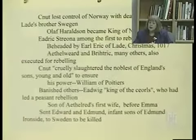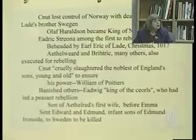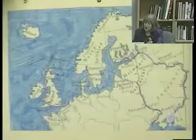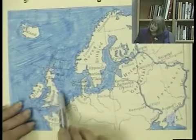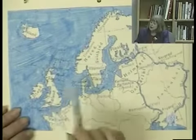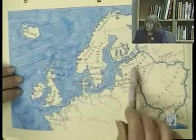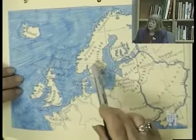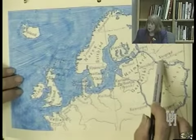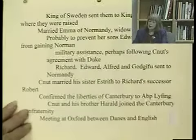At this point, Canute sent Edward and Edmund, who were the infant sons of Edmund Ironsides, to Sweden to be killed. Okay, but the king of Sweden surprised him and didn't kill them, so that's going to cause trouble later. But here we see again sending these sons to the king of Sweden, and the connections with Eric of Lade and Norway, how really interconnected this Scandinavian world is at this time. It's interconnected even to the faraway realms of Russia and Hungary, because the king of Sweden actually sent the children, Edward and Edmund, to the king of Hungary, who then raised them at his court, and they're called the Aethlings. And they were raised at the court of the king of Hungary.